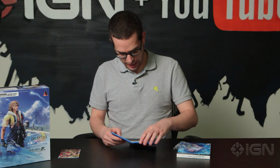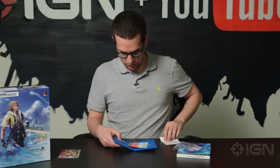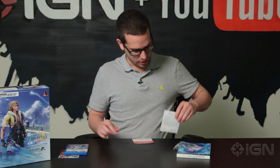Additionally, on the other side of this is a code for Final Fantasy X-2 HD, because on the card itself, all you get, if we can take it out, is Final Fantasy X. So this is Final Fantasy X HD. The code for Final Fantasy X-2 HD will come inside, so you get it with every one that you buy. So you get both games. Both have platinum trophies. You're looking at probably 100 plus hours to play both of those games.